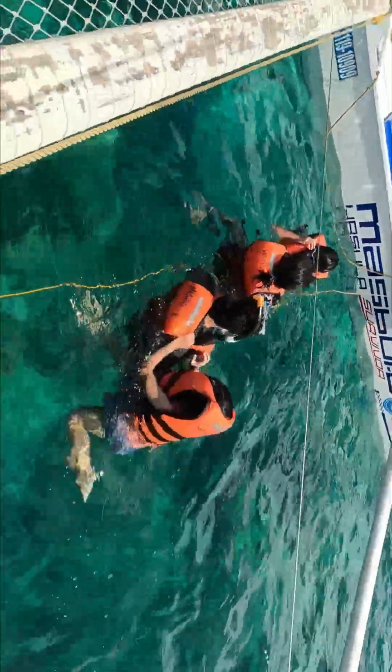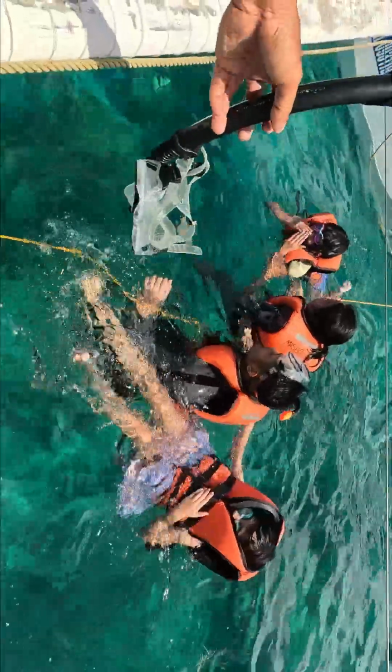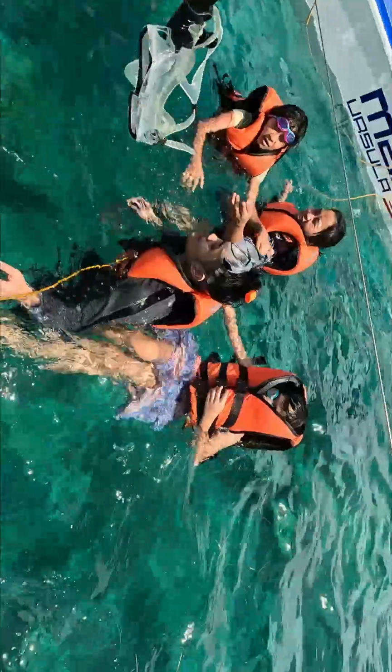Wow! Once you've rinsed the mask, check if the lens is clear. If needed, repeat the process. For some, this is downright disgusting, but it actually works.